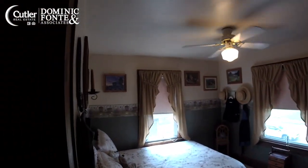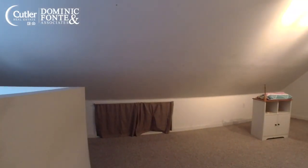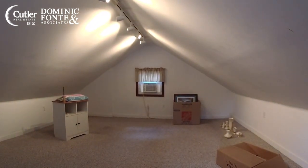Now I'm going to take you up to the third floor and show you the bonus space. So up here, as you can see, a little bonus space. It's more like a playroom.